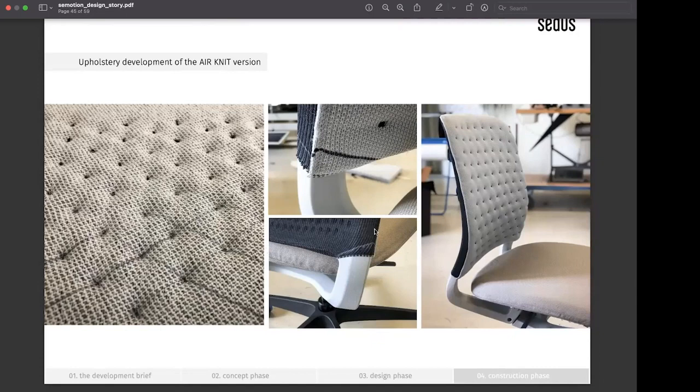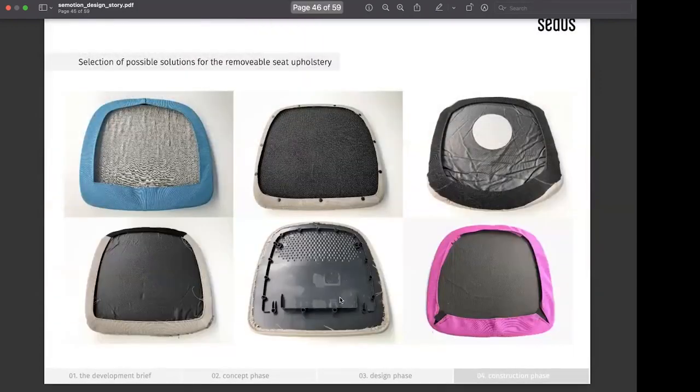You can imagine it's quite difficult to get the right fit, especially because the backrest was tapering, and the knitting process goes in stages and different layers. So you have to make sure that there are no weird transitions. Yeah, and that's an overview of some of the different seat upholsteries that we tried for attaching.